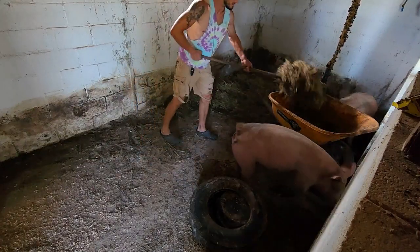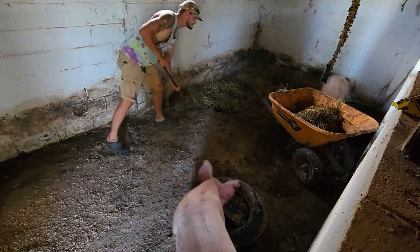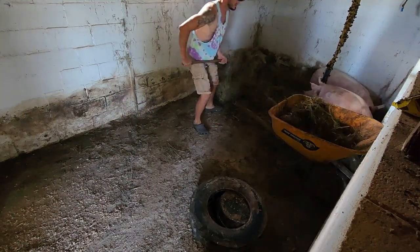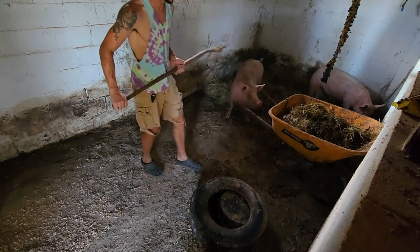It didn't distract them. They love the wheelbarrow. Wilmer! He's stepping in the water bowl. Gotta hurry up and get some weight in the wheelbarrow, or them scratching on the handles will tip it over.